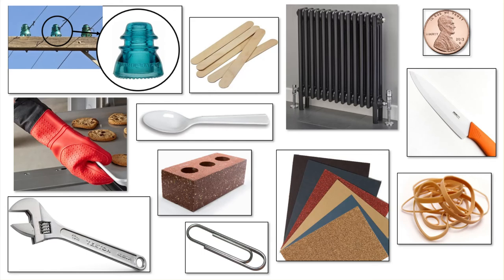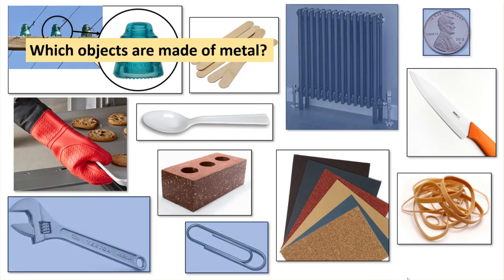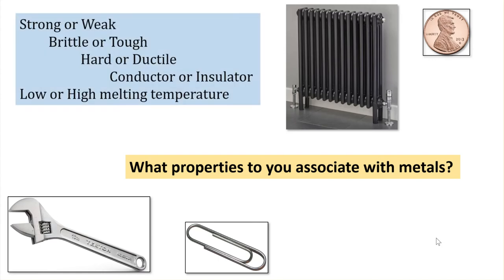Look at the collection of objects on the screen. Which ones are made of metal? The wrench is made of metal. The paperclip is made of metal. The radiator and the penny. Because metal atoms are metallically bonded, metal has some very cool properties. We've talked about some of these properties in a previous video. Here's a list of some properties. What properties would you associate with metals?